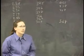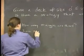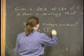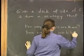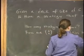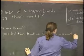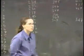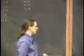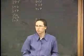Well, we have a deck of size d, and we're choosing n cards out of it. So there are d choose n possibilities we have to account for. Think of these as d choose n possible answers that we have to find. And when we have a particular subset of size n, how many possible things could we choose to show?